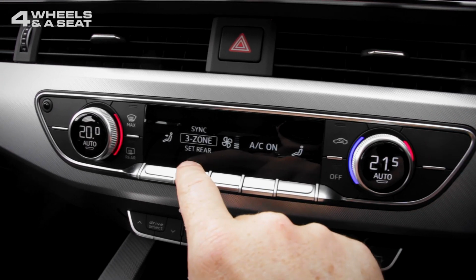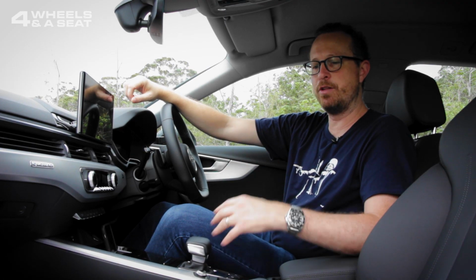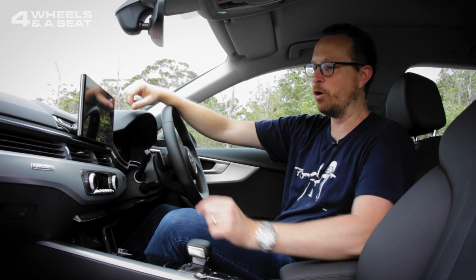The climate controls are very easy to use. I really like these touch-sensitive buttons down here along the bottom. There's 3 zone climate controls, so the 2 front passengers can control their own temperature. The rear passengers can also control their own temperature from the back seat, or it can be done up here as well.